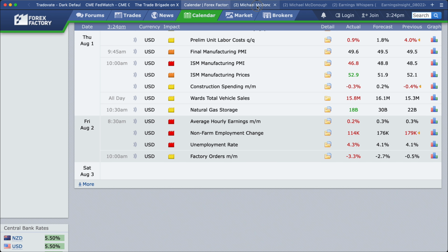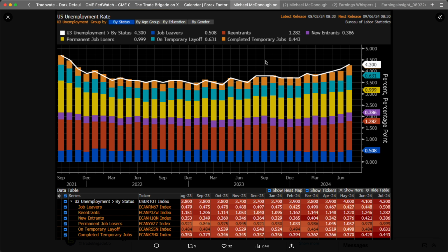So as we dive into the data, and a huge shout out to Michael McDonough over at Bloomberg. You can follow him on Twitter. This is where I usually get most of my Bloomberg information from. Look at what's going on here. As we actually interpret the data, what we want to focus on are these numbers back here, the comparison. Where are the major losses picking up in the labor market?